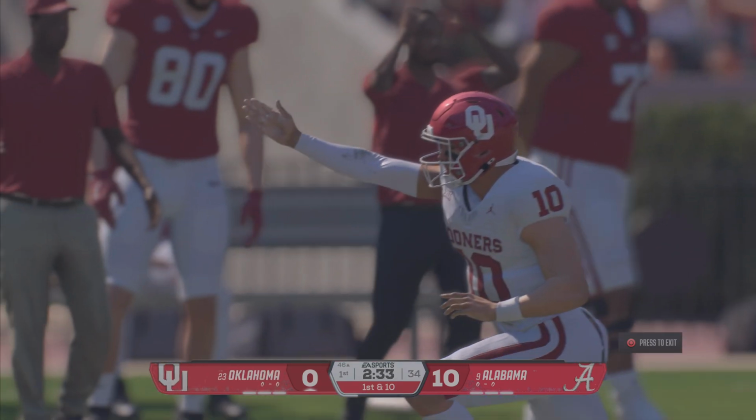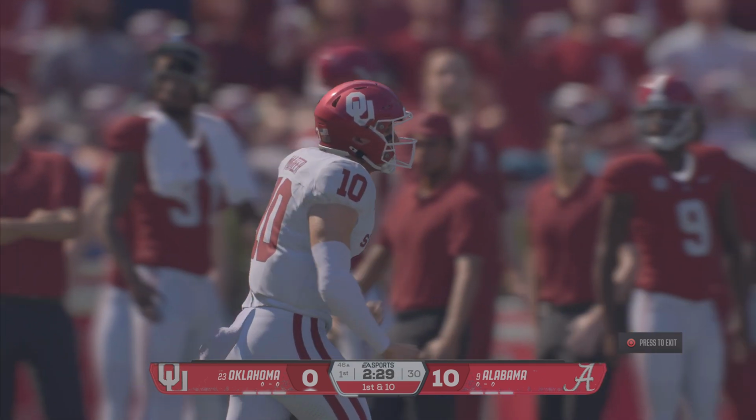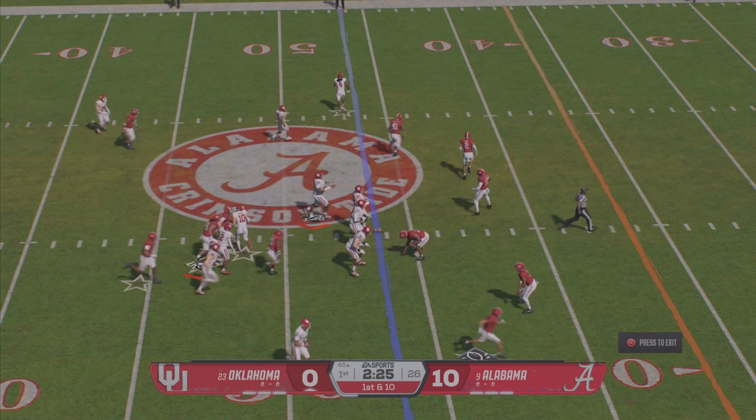Boy, it's fun to watch this guy run the quarterback option. This time he keeps it. Big positive yards and a first down. The defense has got to figure out a way to slow this guy down. The Sooners looking to run some tempo here.